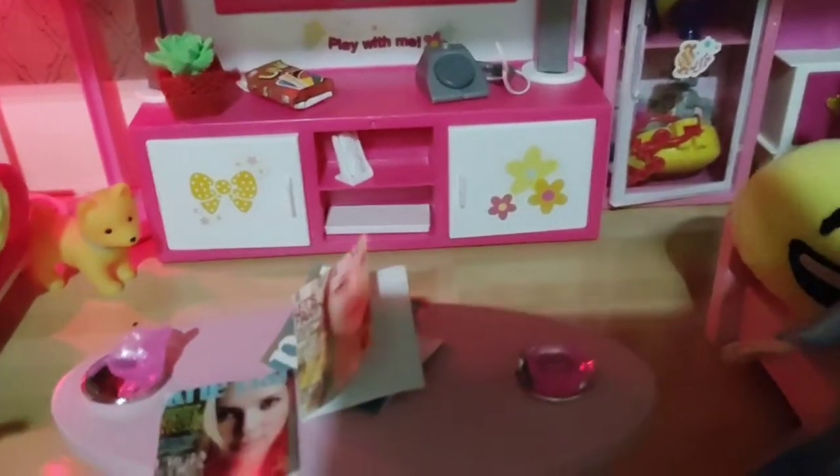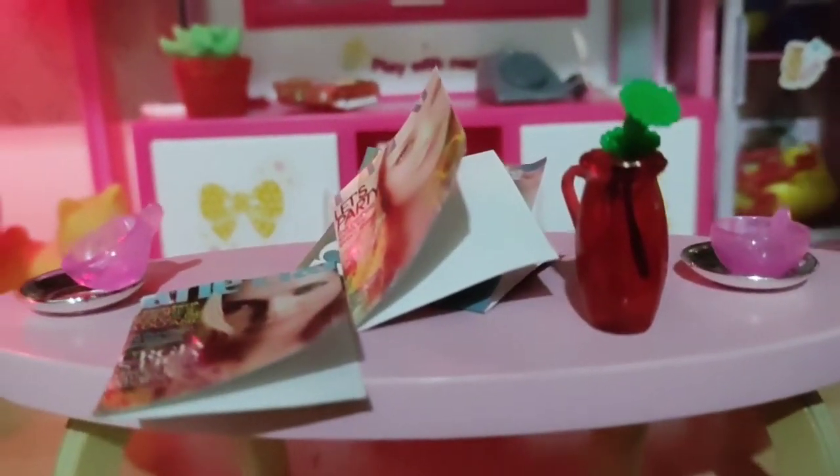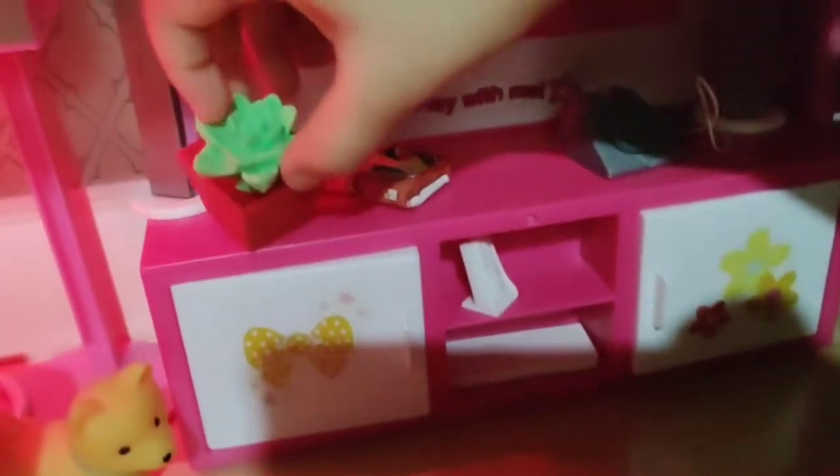Oh, there's also a flower pot. It has some flowers in it. It looks like a jug. The couches are so nice. They're both pink. And right here is a cup of tea. And there's this cute little flower. It's green. Also this lamp, the light is red. It's cool. Look, but it looks like pink. See? Switch on. It's so cool. It actually worked.